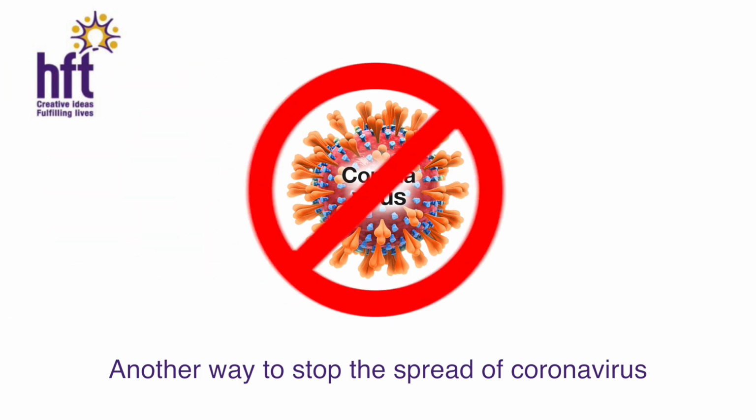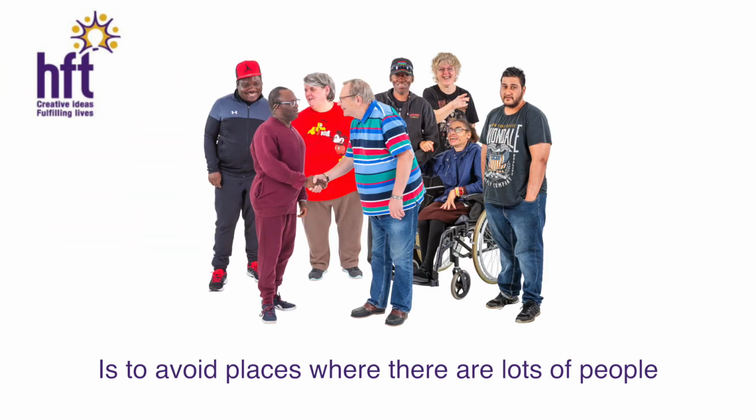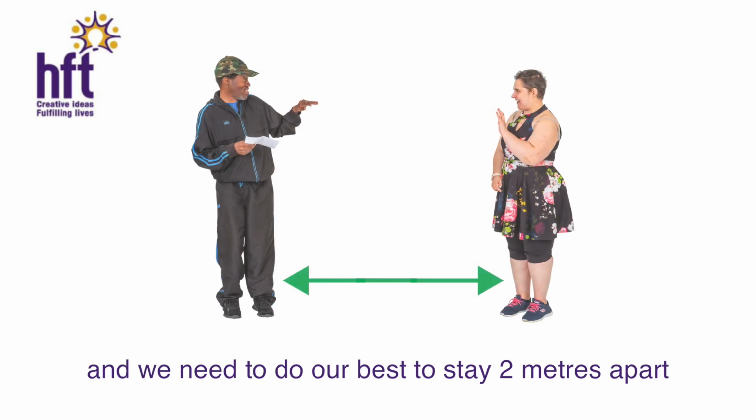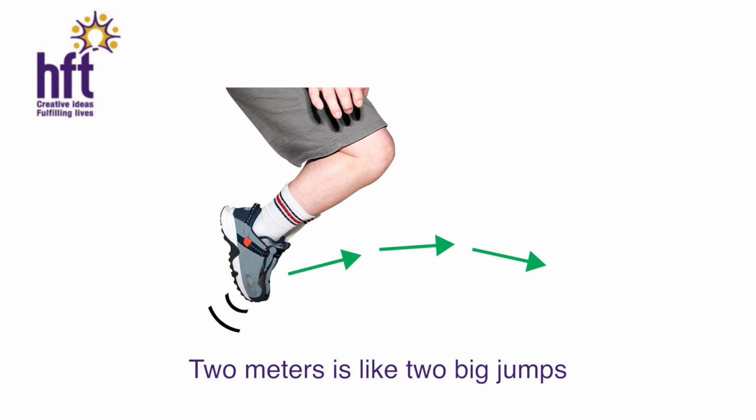Another way to stop the spread of coronavirus is to avoid places where there are lots of people. This is called social distancing. And we need to do our best to stay 2 meters apart. 2 meters is like 2 big jumps.